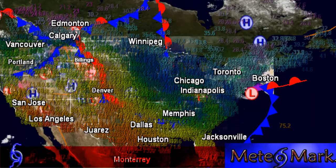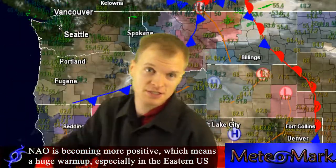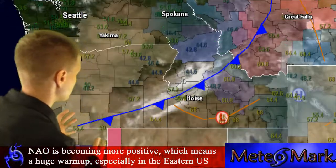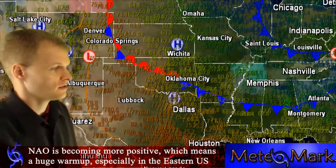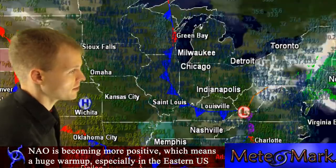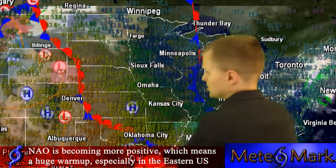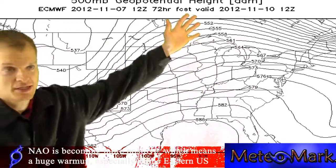And let's take a look at the rest of the nation here. We've got a cold front dropping down through the northwest here, but not much colder, 50s across this area. The southwest is basking in warmth, and so are the southern states here, 60s and 70s along the Gulf Coast, very nice. And let's take a look at the 500 millibar overlay. There's going to be this big, huge ridge that's coming from the west, moving towards the east here, and this is going to make the huge warm-up.